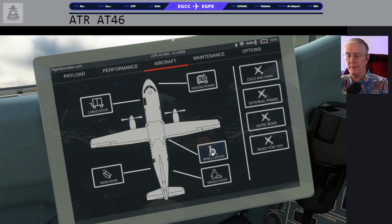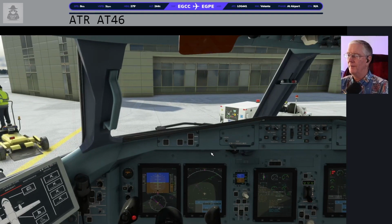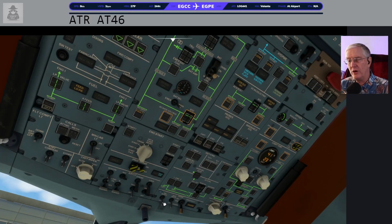My brakes are on. I'm going to just get rid of the chocks at the moment. Let's also go ahead. Passengers are aboard, so turn off your devices. Seat belts are going on. Emergency exit lights are going to be engaged too. And all of that is good to go. So now we can do the pushback if we'd like.